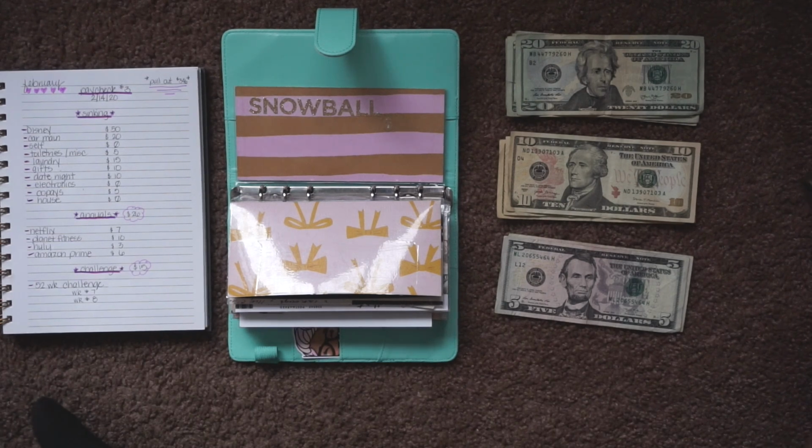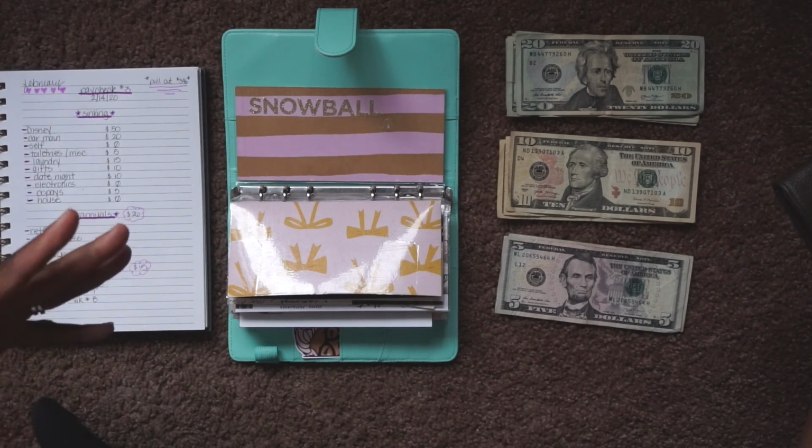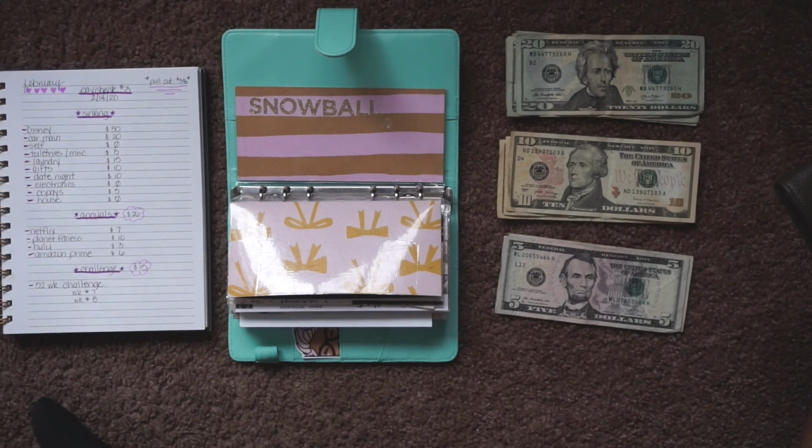My car I'm not really worried about yet because I do plan on trading it in and getting a different one. So once we do that, and I find that that's my forever car, then that's when I'll start doing the debt snowball for that.